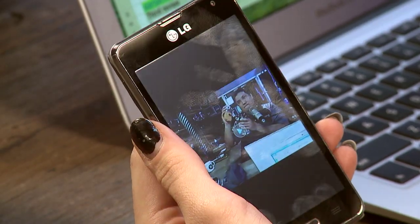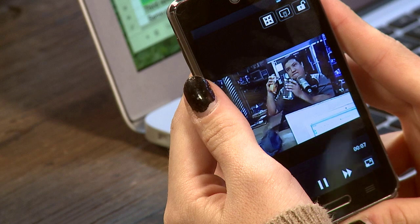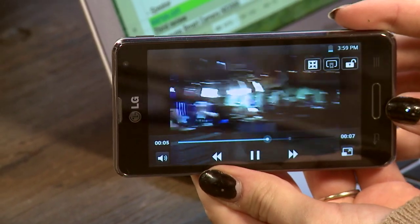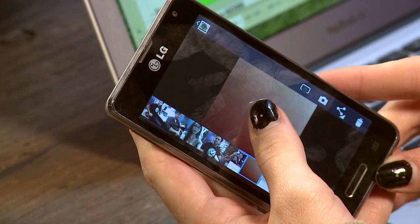It does have a couple of different options for making videos. You can do up to 1024 video. They have a low-res version, which is called MMS video, that you can take. It looks horrible, and it's just for sending to your friends.